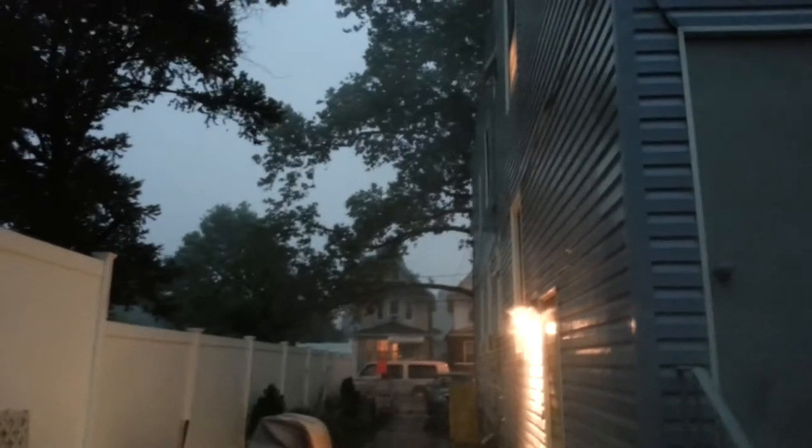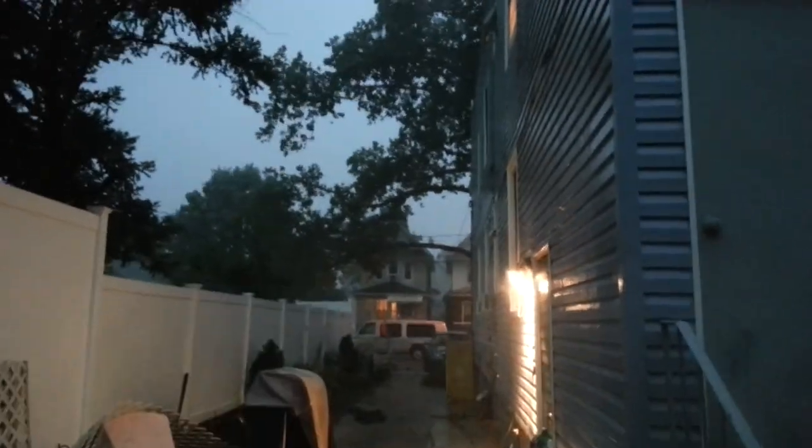Whoops. Actually, look, if you look carefully, you'll just see a sheet of rain. It's not even, oh god. Okay, I'm gonna watch the rest of this without a camera. Bye-bye.